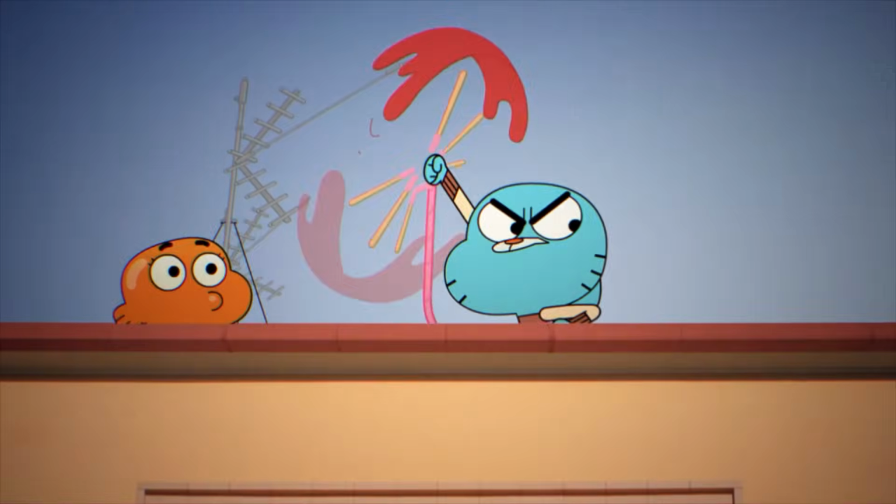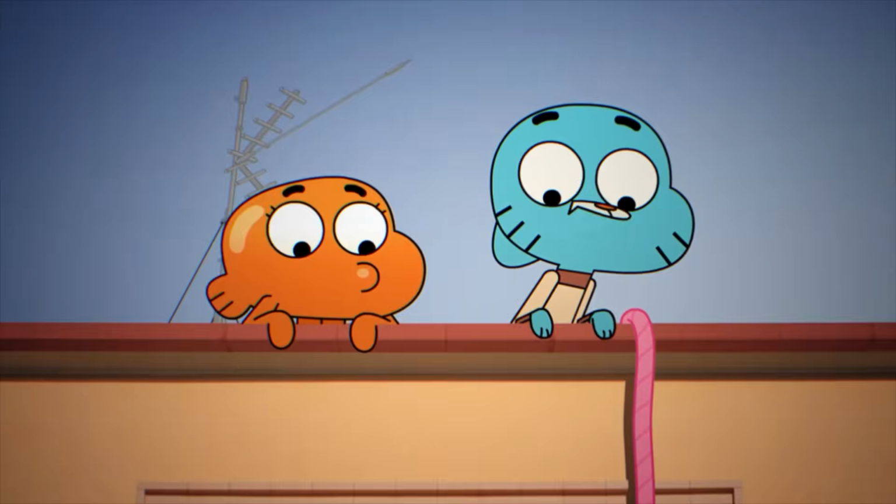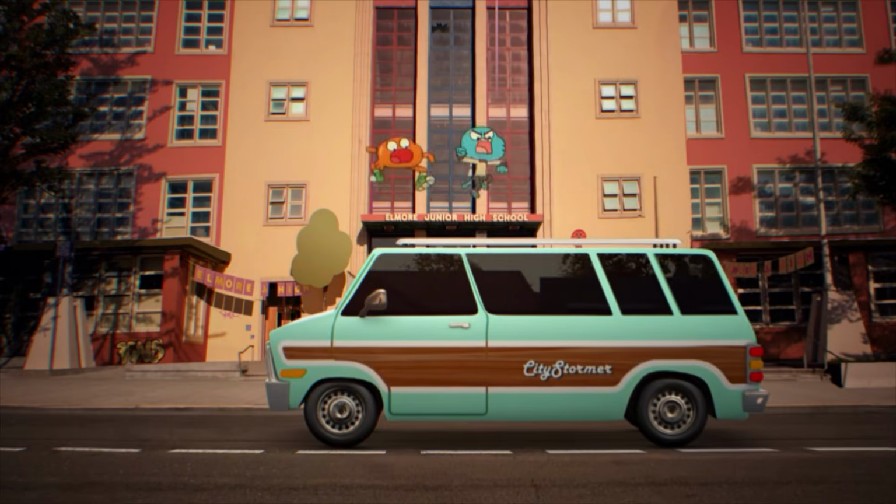Well played. They try using the rake and rope as a grapple hook, but fail miserably, breaking one of the school windows in the process. In the end, they escape by jumping off the roof and landing on cement.